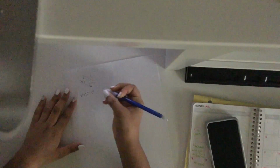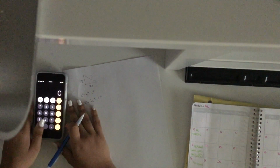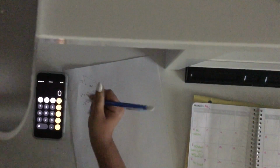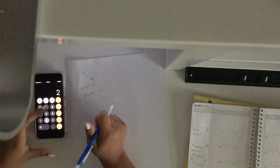So basically what you're trying to do is take the two sides and then you square them. So let's say you have 9, so you take 9 times 9, which would be 81, and then if you have one side that's 10, you'd do 10 times 10, which is 100, and then you'd add the two together, and that would be 181, and then you take the square root of that, and then you'd find c. So that's basically it. So I did that.